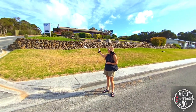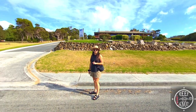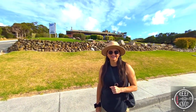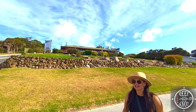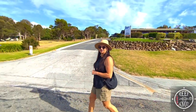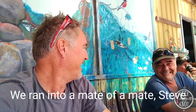Here we are at the Furneaux Tavern. This is where we were last night after arriving from Prime Seal, now at Flinders Island. We came here on New Year's Eve and had a beautiful pub meal, our first proper meal after a few days, which was lovely. I think we were still in bed by about 9:30 anyway. This is the local pub on Flinders Island, and come with us and we'll explore some more of this beautiful island on this glorious day.